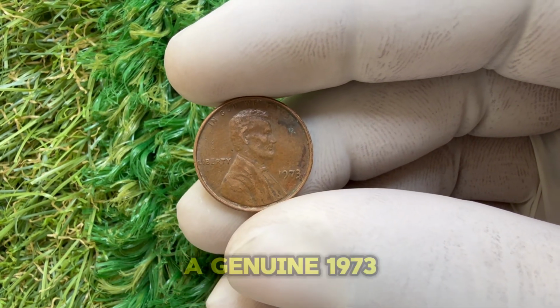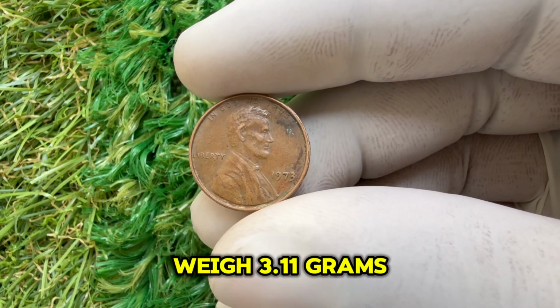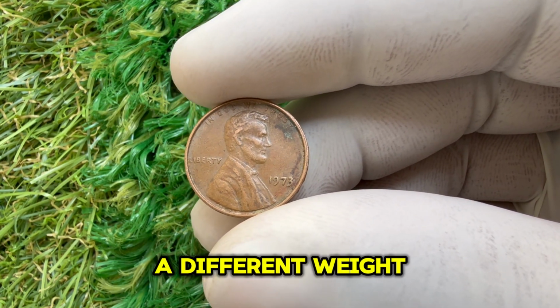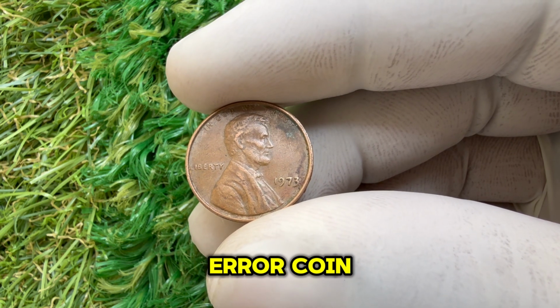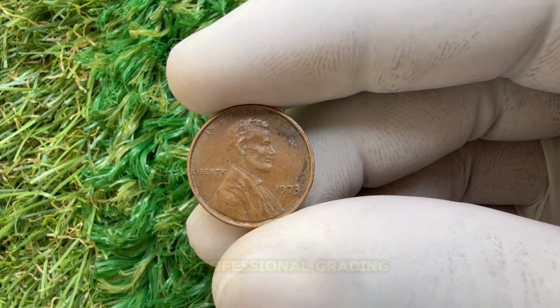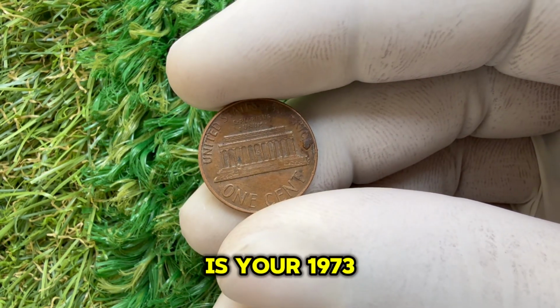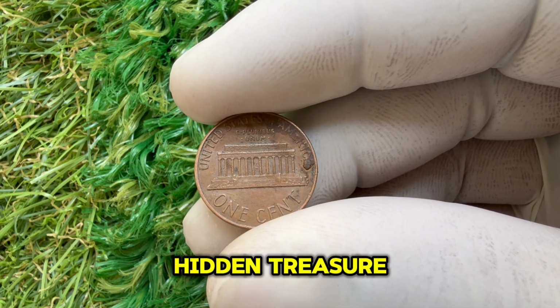Weigh the coin. A genuine 1973 copper penny should weigh 3.11 grams. If it has a different weight, you may have an experimental or error coin. Get it graded. If your coin appears to be in exceptional condition, send it to a professional grading service for verification. Final thoughts. Is your 1973 Lincoln penny a hidden treasure?